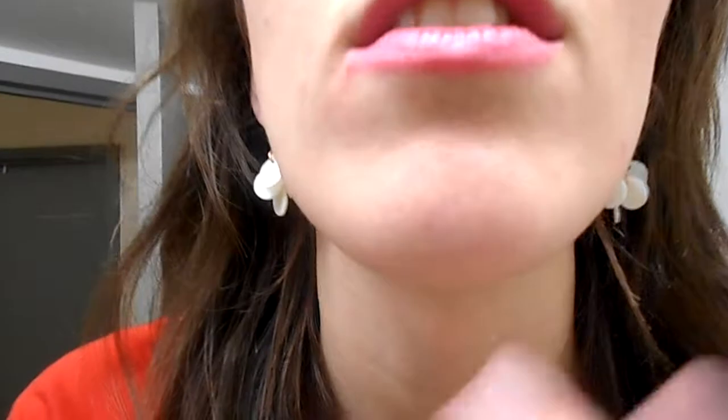It feels like chapstick almost, like a very smooth, rich chapstick. I love that. That's so nice. Feels very moisturizing. So my chin has mostly come off. My nose maybe a little bit. My forehead looks like it might be patching off in areas.